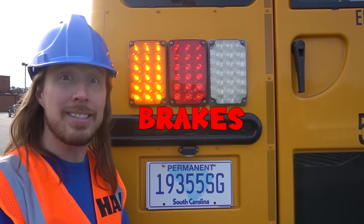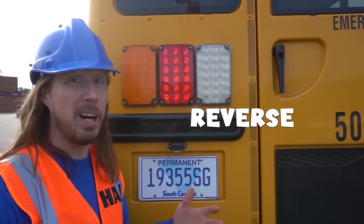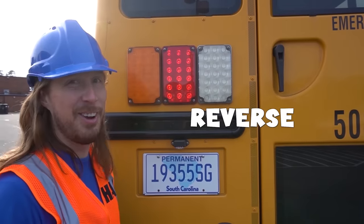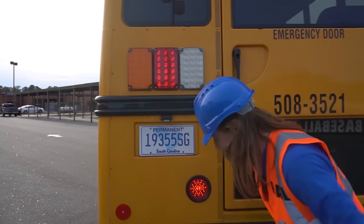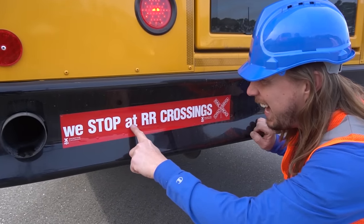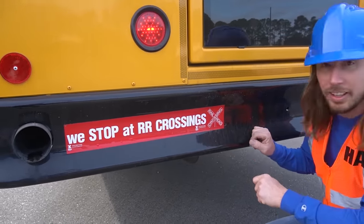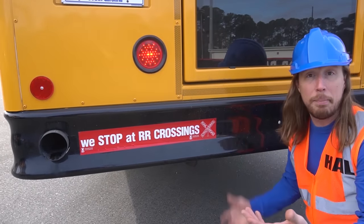That lets everybody know they're gonna stop. And then of course we got white, that lets everybody know that it's gonna back up. It's for reverse. Those are really awesome. Check this out. We got a bumper sticker. It says, we stop at railroad crossings. And there it is, railroad crossing. I wonder why. We don't wanna get hit by a train.